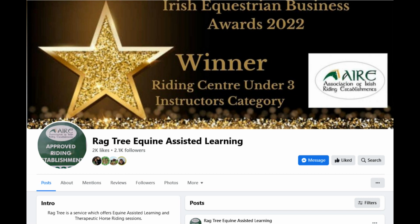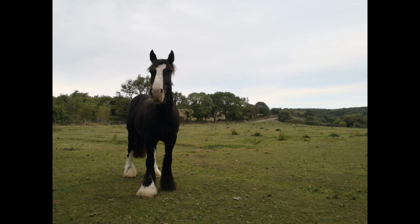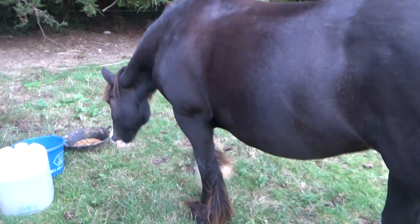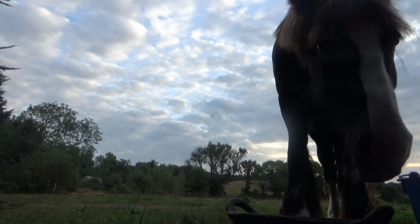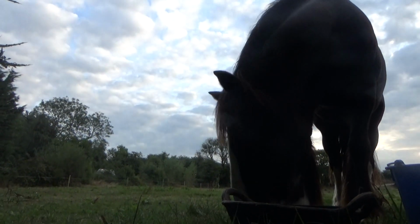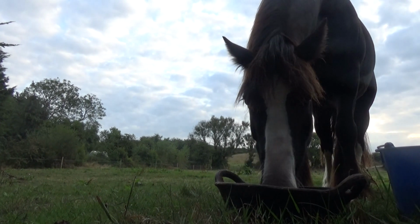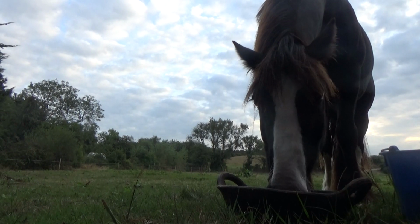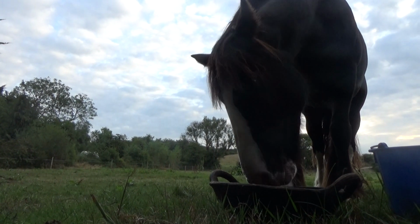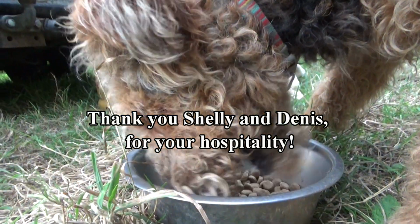After I saw how busy and populated this area was, I decided to take up the very kind and generous offer of a field just north of Blackwater at the Ragtree Equine Assisted Learning Stables. I had been following them for a while on Facebook. They do similar work to what we do here at Harry Henry's. It was great to be welcomed into a quiet field with access to plenty of water and grazing, and of course it was lovely to meet Shelley and Dennis in person, and very interesting to have a chat between colleagues about our work over a cup of tea.